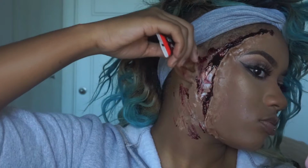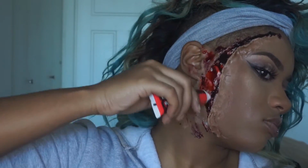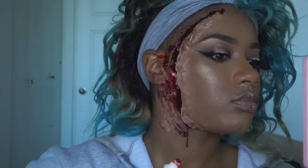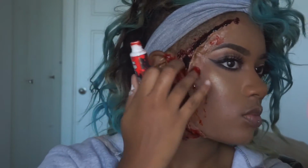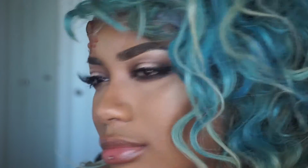And then I'm adding a little bit of fresh blood. So the thick blood is more of a dry blood, as if the scar has been open for a while. And then the fresh blood gives it that more realistic look, as if stuff really just went down. But yeah, it was pretty easy. Didn't take me long at all.